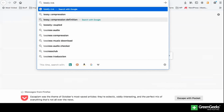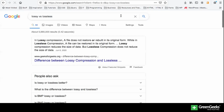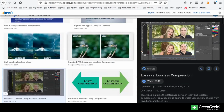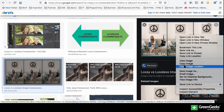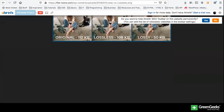So if we go to lossy versus lossless, and I'm sure there's an image that can actually describe that. So this setting over here, I don't know if you guys can see it, but okay. So the original is this one. This is a really cool feed. This is a good example. Let me copy this image location. Let me open this over here.